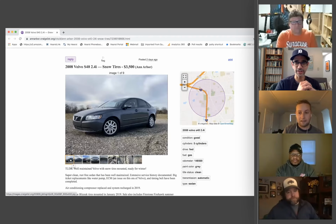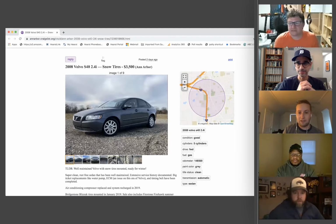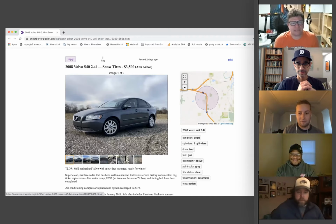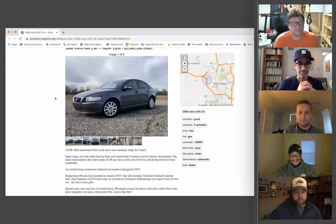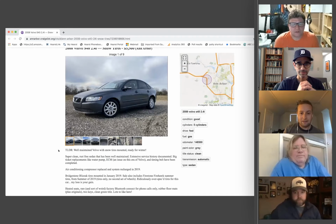So I think this is a strong contender. It's a good choice, and he's under budget. And it's in Ann Arbor, so it's very convenient too. Yeah, this is strong. Under budget. And I think it's a great deal for how new it is and how much maintenance it's had. Still a lot of miles. Does have a lot of miles. I guess so.